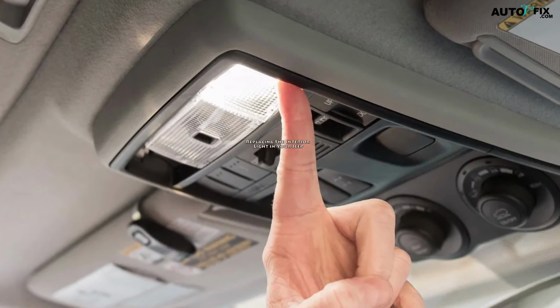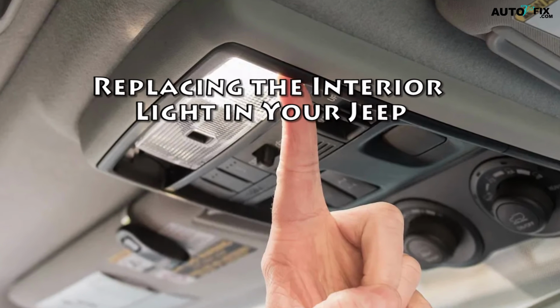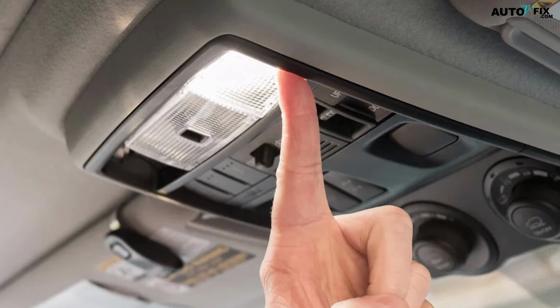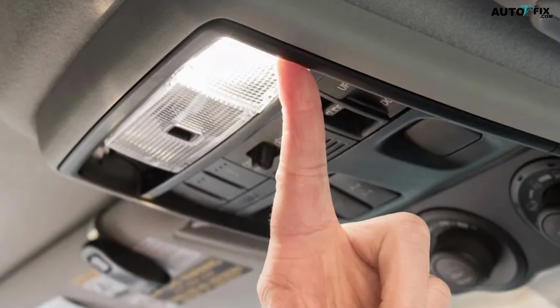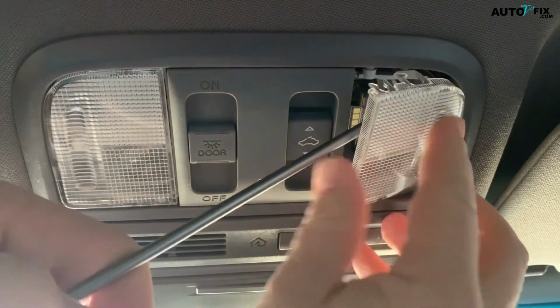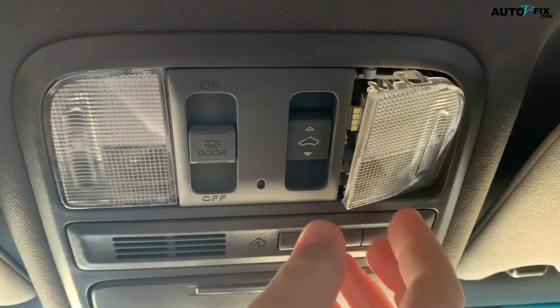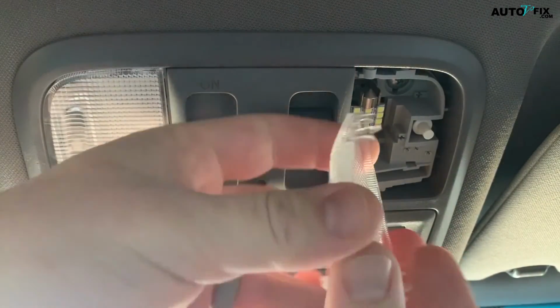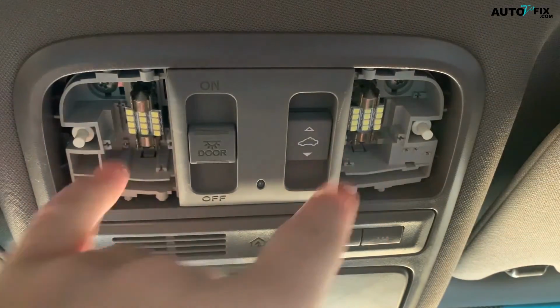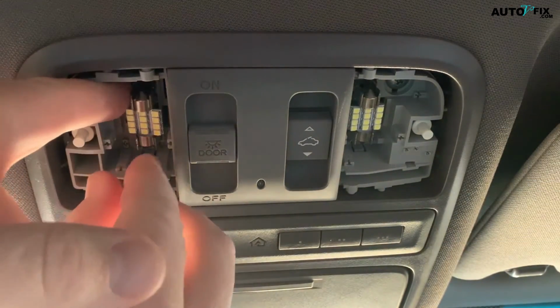Replacing the interior light in your Jeep. Now that you know it's time to replace the light, how do you go about doing it? The first thing you'll need to do is open the door, locate the interior light switch, and flip it to the off position. Next, you'll need to remove the old light bulb. To do this, twist it counterclockwise until it comes out.